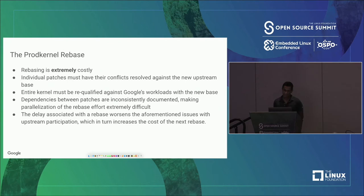And in addition to having to hunt this down, the lack of documentation makes it hard to parallelize the efforts. So if you need to find all your dependencies, even if you do find them, it's unclear what those patches also depend on, and it becomes a difficult task to streamline. And then the delay associated with rebases worsens all these issues before, right? Every single time it piles on more and more. Sort of the idea of technical debt, right? If you don't take care of it, it just kind of grows. So all these things magnify and increase the cost of the next rebase.